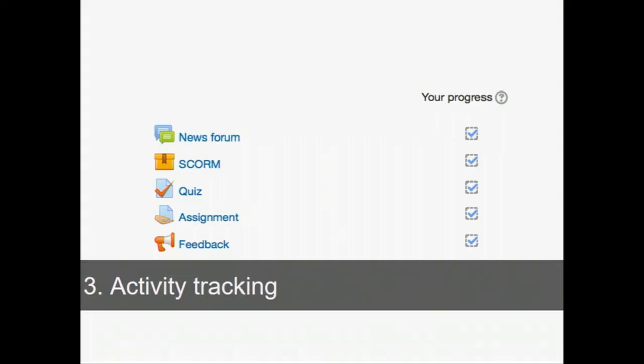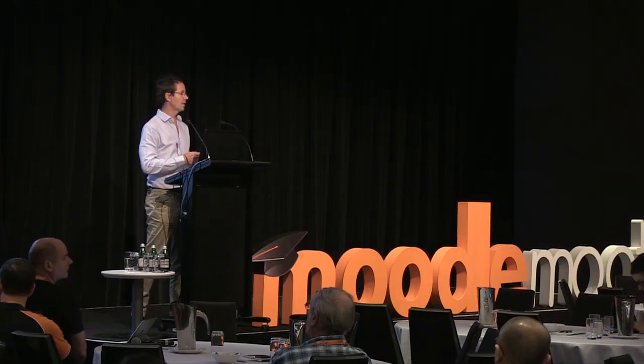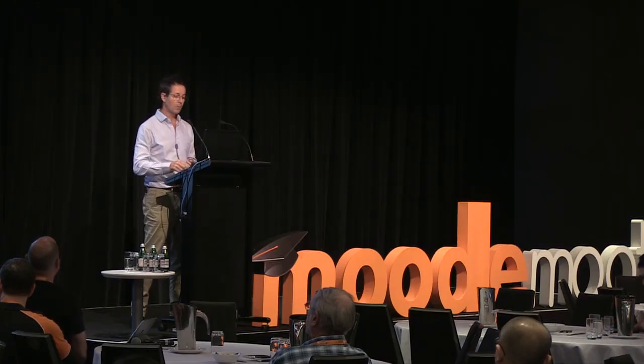Activity tracking reinforces the gaming principle of progression, and I reckon flow as well, the whole idea of you complete an activity according to a criteria or a set of conditions. You earn a tick, you move forward onto the next. Games are very good at promoting that sense of flow and progression, and we can do much the same in our Moodle courses.